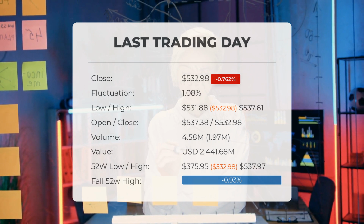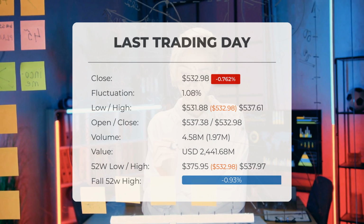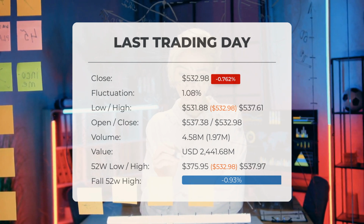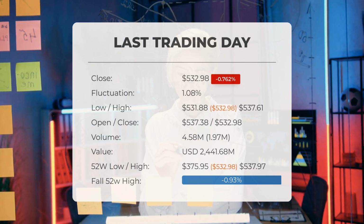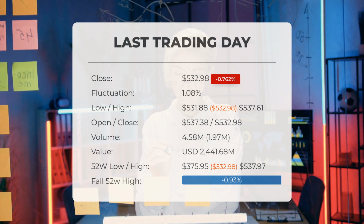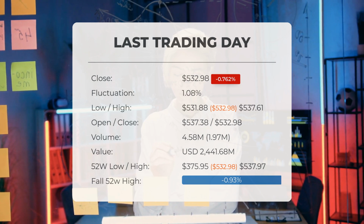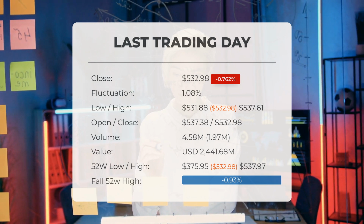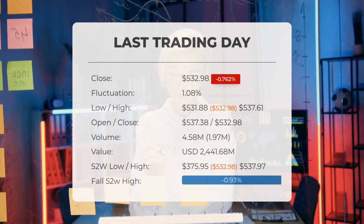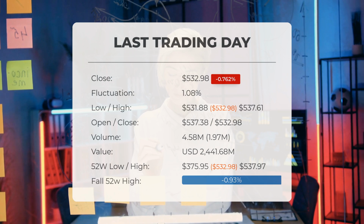Looking back over the past 52 weeks, the highest price for the ETF was $537.97, while the lowest price was $375.95. Currently, the price sits just below the 52-week high at 0.93% lower, which translates to $4.99 below the all-time high of $537.97.